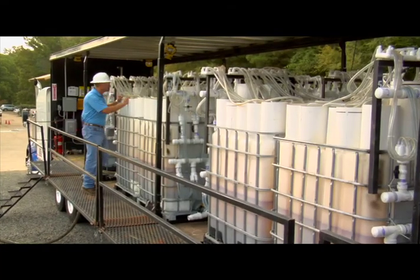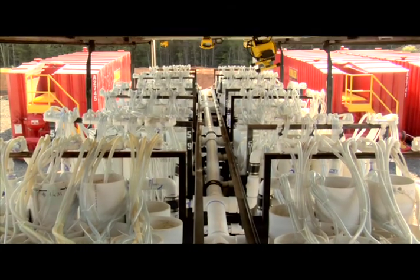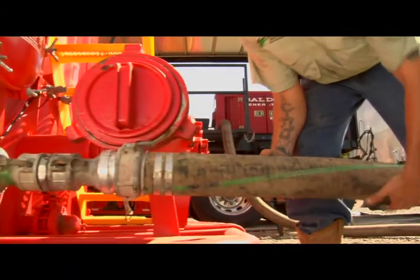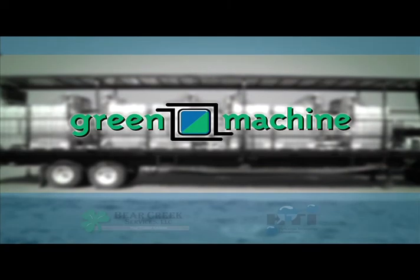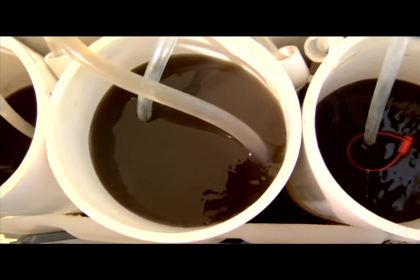The combined know-how of Bear Creek and the proprietary forward osmosis technology of HTI has led to the creation of a mobile unit that recycles water, reduces carbon emissions, and uses alternative energy. It's called the GreenMachine. The GreenMachine converts variable streams of dirty water into consistent clean water that adds value to the well completion process.